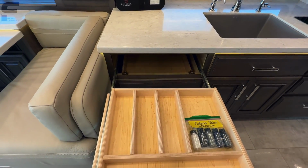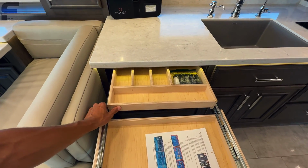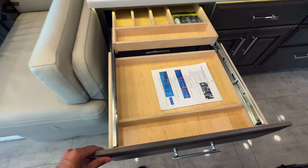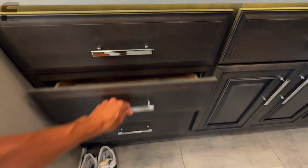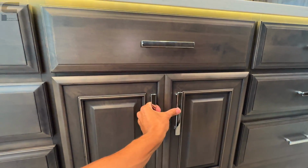Ooh, I like that. Wow, this pulls out incredibly far. That is crazy. That pulled way further back than I thought it would. So you have this utensil drawer here. It's going to be separated through there, and then you have all that storage space as well. Open that up and you can see that's similar. No soft close on your drawers and cabinets. So just going to be a standard cabinet drawer.